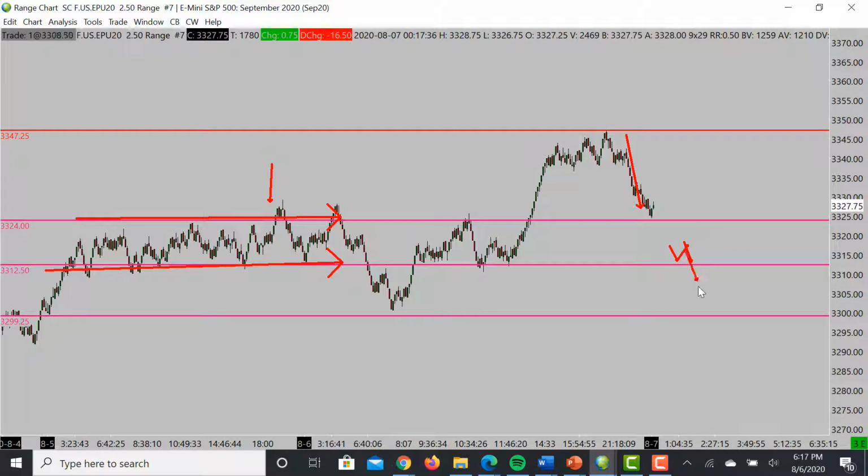But if the price breaks right through this level, comes back and tries to retest as some resistance, then we're going to be looking for a downside move back to this prior level of resistance as well. So that's what we're going to be looking at right now, during the London session.